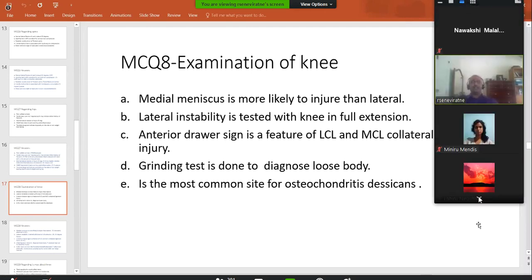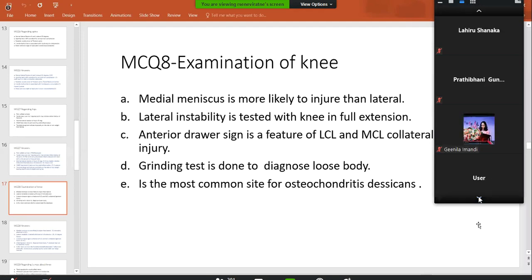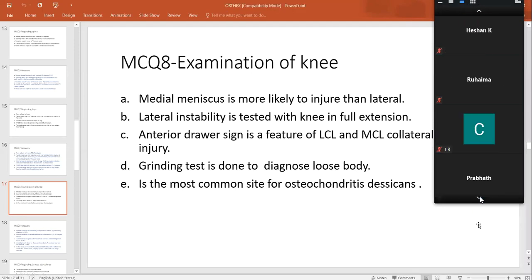So that is basically checking mostly the collateral ligaments. Anterior drawer sign is a feature of lateral collateral ligament and medial collateral ligament injury. False. What is it a feature of? Cruciate ligament. That's right. Anterior cruciate, isn't it? How are the cruciate ligaments named?